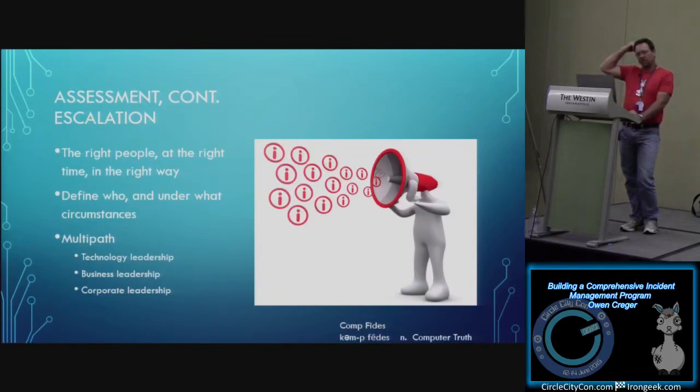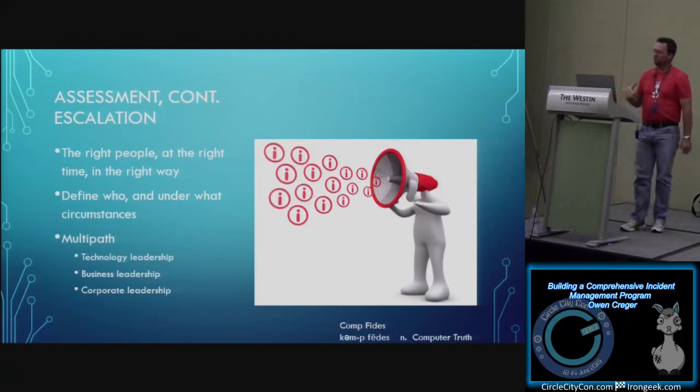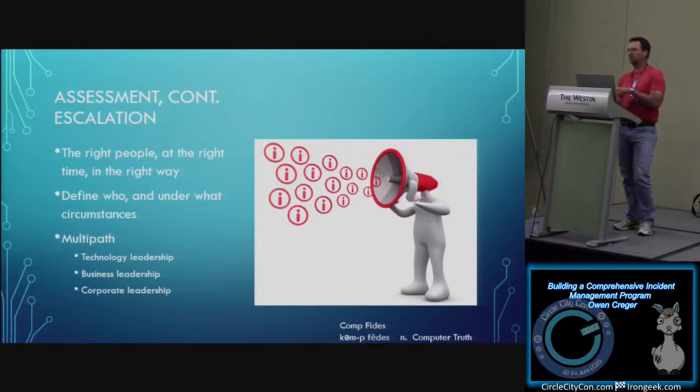So the escalation typically happens in multiple paths within your organization. So you have an incident, you've identified what system's been hit, you know what product is on it, so you're going to pull in the business process manager, the person who is responsible for the revenue that system's generating. You'll want to pull them in, so you're going to be working up through their chain of command, depending on how severe the incident is on the business side.